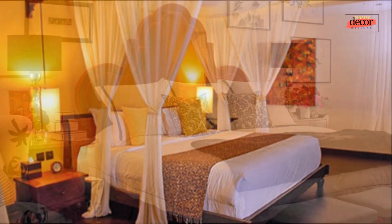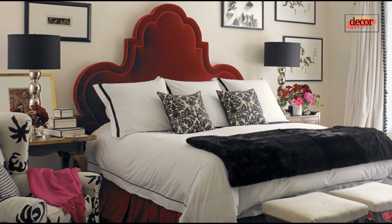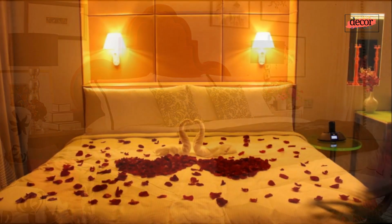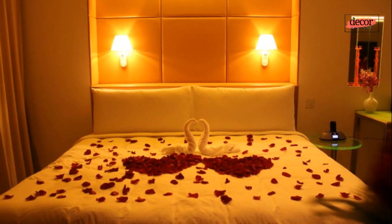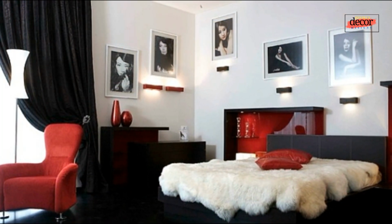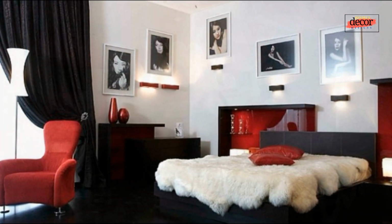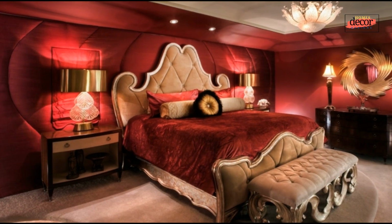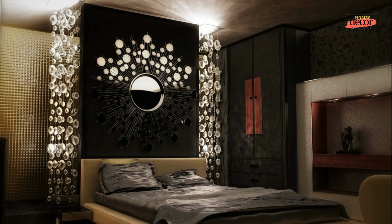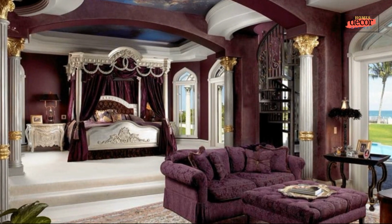7. Personalized touches. Display cherished photographs, love letters, or artwork that hold sentimental value to infuse the space with a personalized touch. These mementos serve as reminders of the love shared between partners. 8. Scented sensations. Incorporate scented candles, diffusers, or linen sprays with romantic fragrances like vanilla, jasmine, or rose. Aromatic scents have a profound impact on creating a romantic ambience.